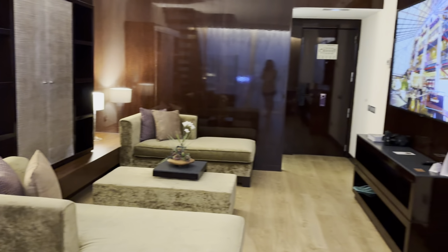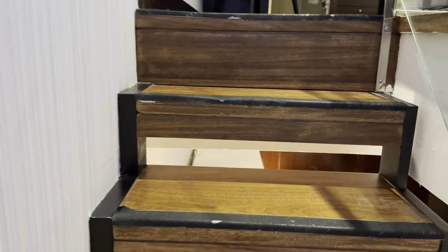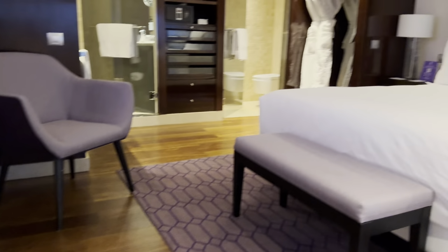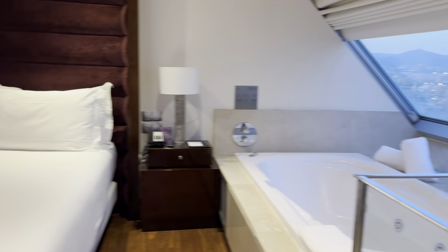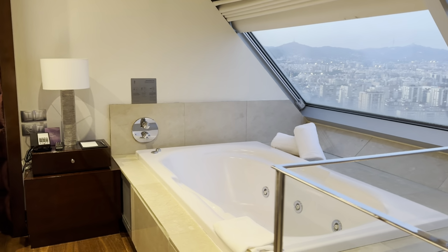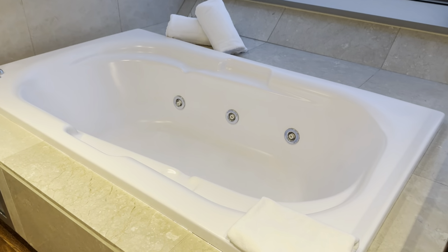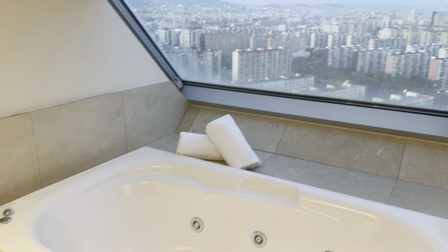So this is down the stairs, so you head upstairs in the suite. I'm going to try my best not to fall. Head up the stairs. Now actually I tell a lie, because my favourite thing about this suite has to be the in-room jacuzzi bath with view. I almost forgot about that one. So yeah, I mean, this is the star of the show basically. Huge big jacuzzi tub, and beautiful views.